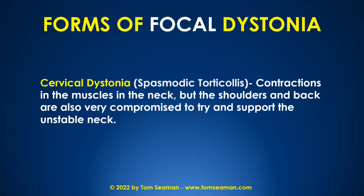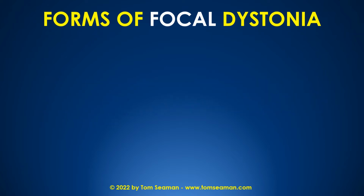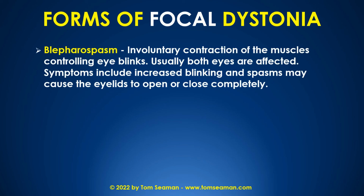So again, forms of focal dystonia, because these are the most common. Cervical dystonia, which we already discussed, is contractions in the muscles in the neck. There's also blepharospasm. This is where it affects the eye muscles. It controls the eye blinks. So usually both eyes are affected, and it can include a variety of things like increased blinking and spasms that may cause the eyelids to close completely or open completely. I know many people that have this, and it manifests in different ways, and certain things will trigger it and certain things will turn it off.